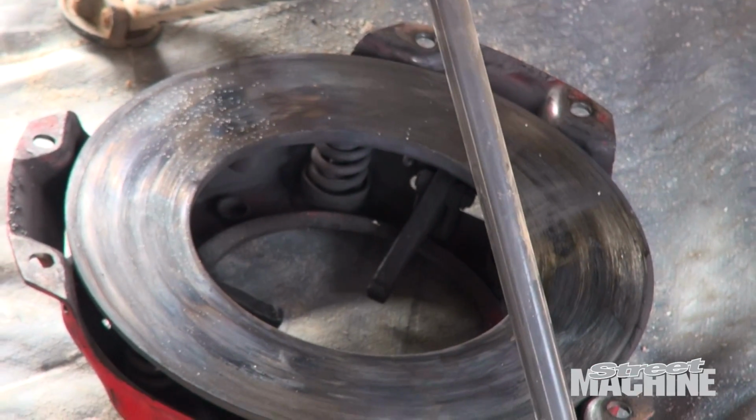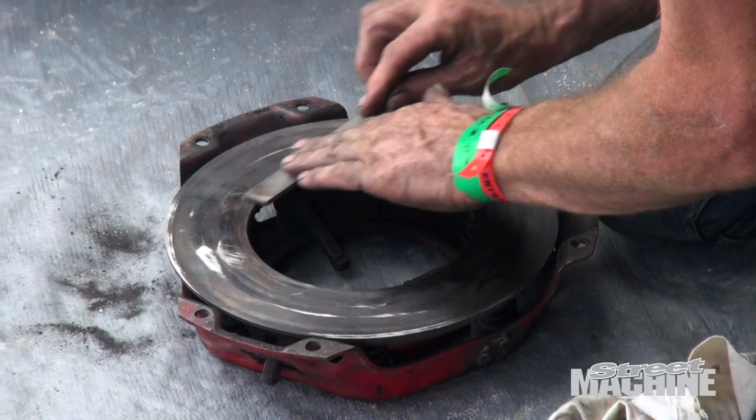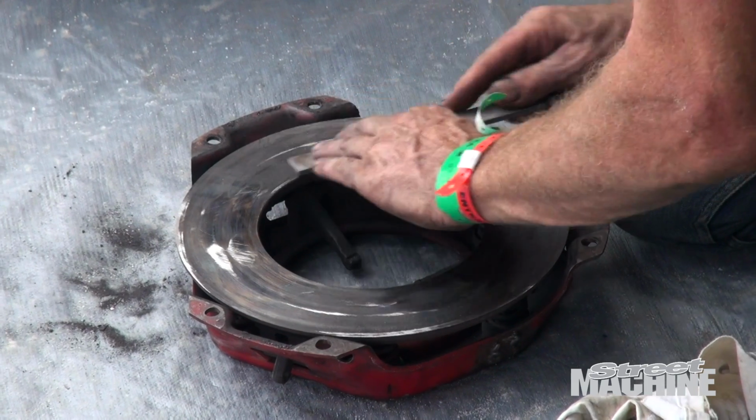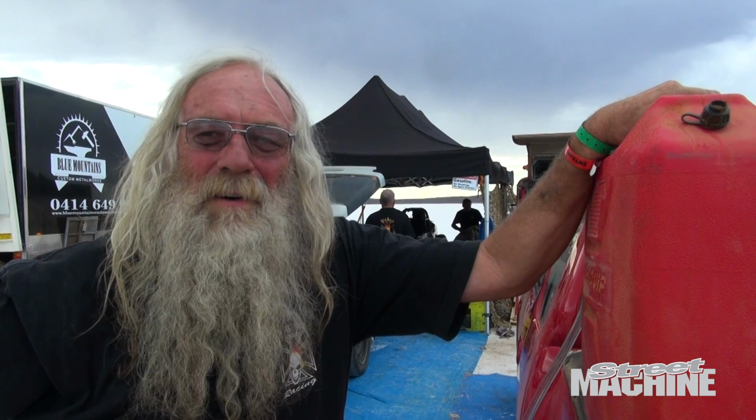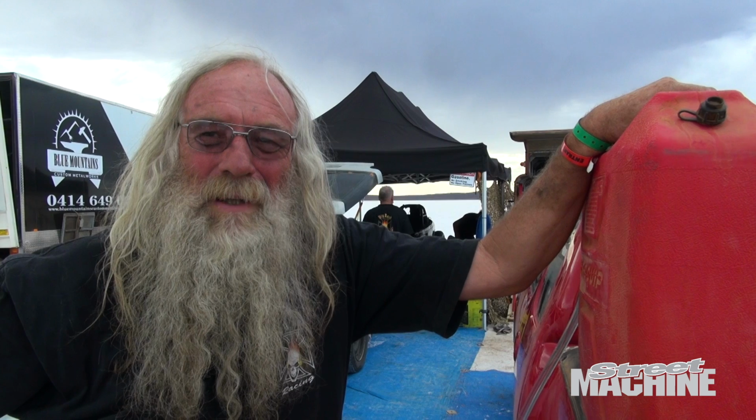We tried a clutch mob in Whyalla, and they put us onto a mob in Adelaide that's got a clutch, and if they haven't got one, they'll make one. Cool. And we'll head out there tonight and be banging their door down in the morning.